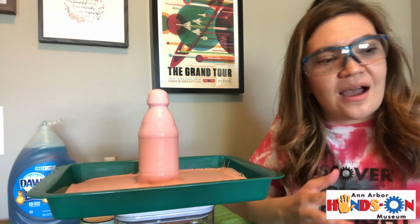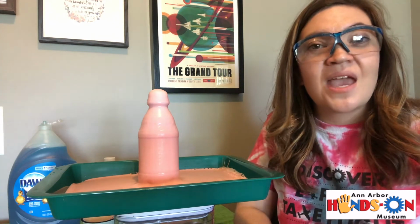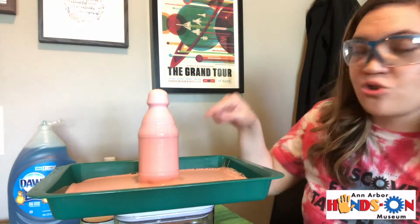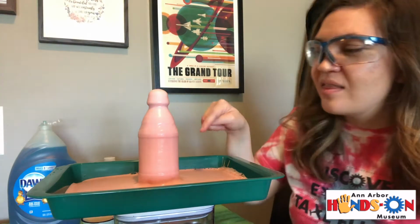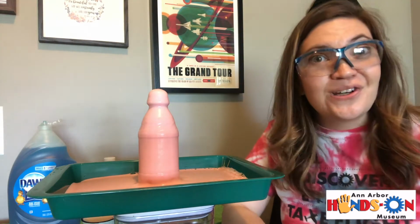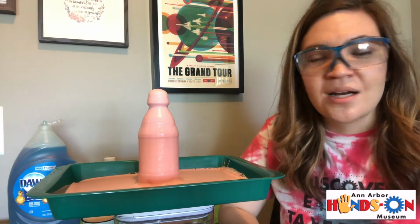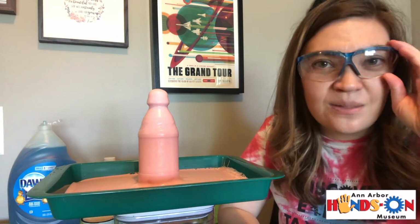So when you mix hydrogen peroxide and yeast, we know that it creates oxygen. And that oxygen gas gets trapped in the soapy layer that we added to the hydrogen peroxide. And soap's really good at making bubbles. So when you mix them together, it makes way more bubble solution than it did before.